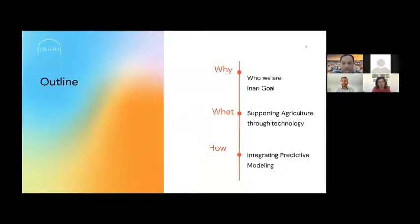And before I move on, I'm going to talk to you about, are you still hearing me okay? Okay, so I'm going to talk to you about who we are and then what kind of technology we develop and then how we integrate into all that.